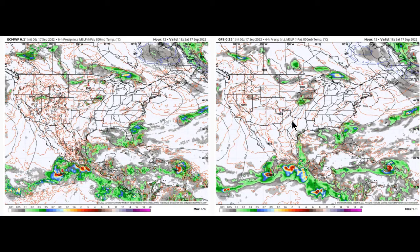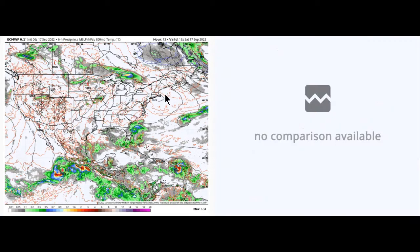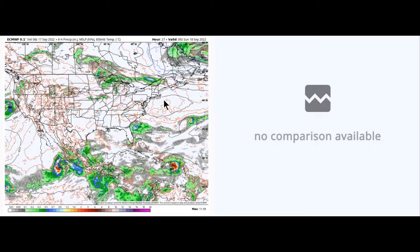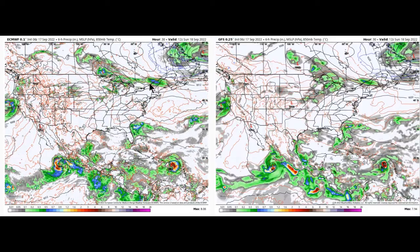Now, looking at the models, we have high pressure in control on this Saturday afternoon, and that area of higher pressure is going to drift off to the south a little bit. It's going to open the door for this baroclinic zone between these weather systems: to the north, an area of higher pressure and much colder air, and then the higher dew points that are advecting in. This would be the formation of a frontal boundary, or frontal genesis.